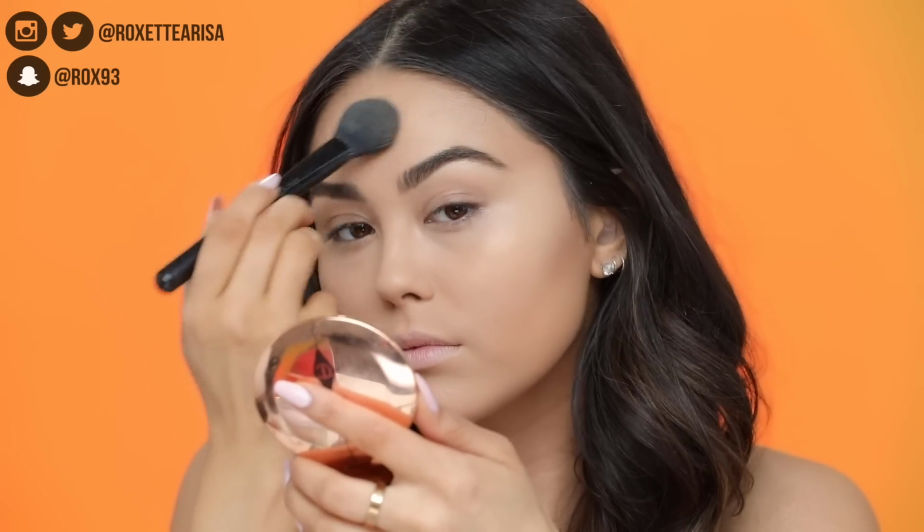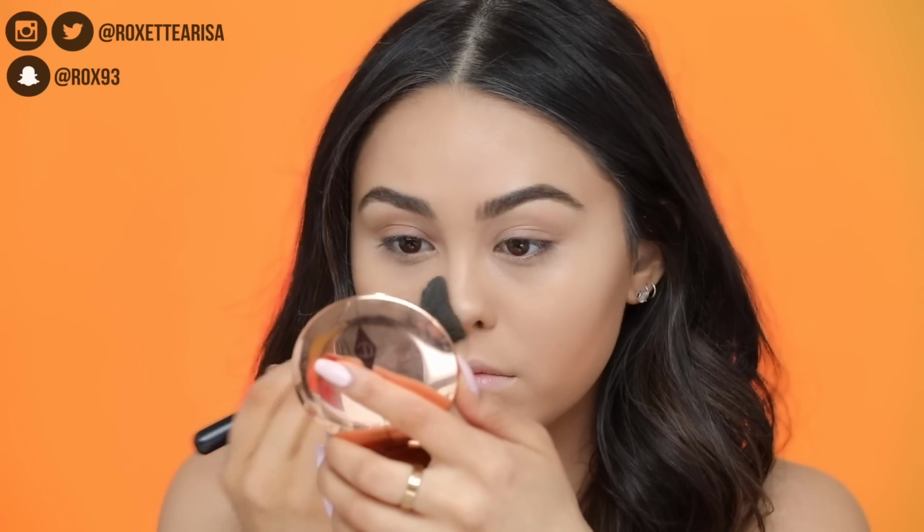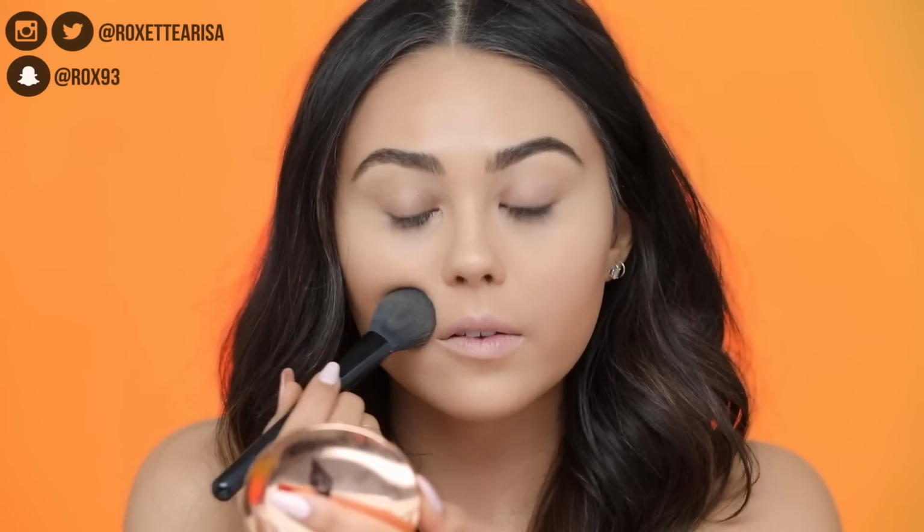But other than that, I do not set the face because that's gonna take away that luminosity that we've been putting on. And for this step, I'm using the Maybelline Fit Me Matte and Poreless Powder in the shade 230 Natural Buff. For a highlighter, I'm not even joking, you guys, this is the best drugstore highlighter in the world.